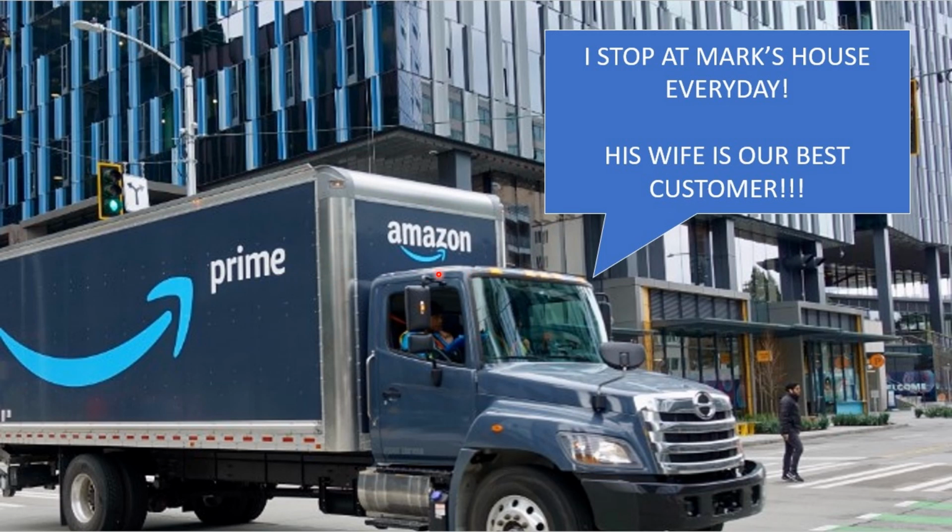I see this Amazon truck in my driveway like every day. And the guy who drives it even told me, it's like, dude, your wife is our best customer. So this is why once a year we get like a huge dumpster because we have to throw out a bunch of stuff that we didn't need. But that's a different conversation. We're not going to do marriage counseling.